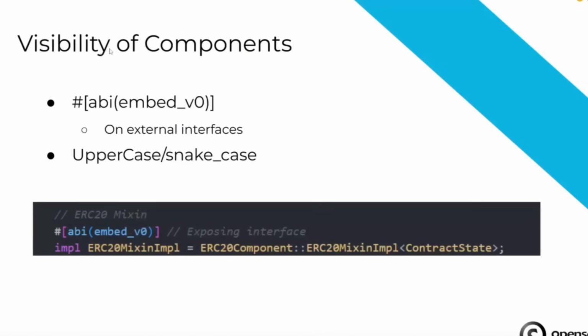Then we have visibility of components. I just put it here because it's kind of interesting, maybe more for developers, to prevent this issue. It generally doesn't happen that often because you can find it with a single easy test. Sometimes you forget the ABI macro above the implementation, and that means that you will not expose the external functions. I've seen it once, that's the reason why I put it here. It's kind of funny what developers can forget sometimes, even for an audit.